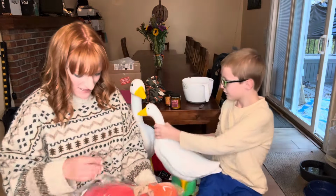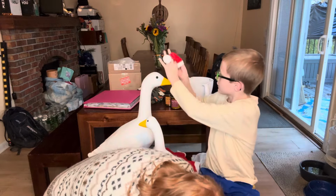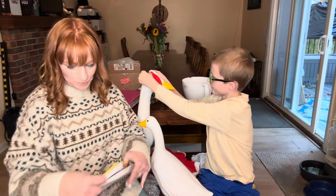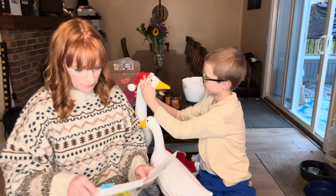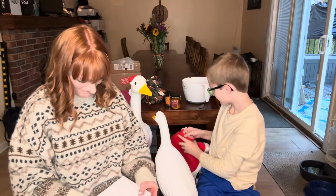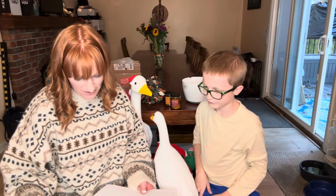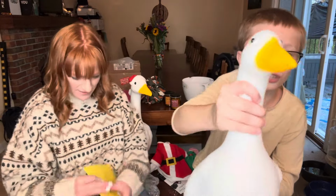Okay, so wait. So the ducks have costumes. Let me look at this. Hold on. So there's all these little costumes in this box with these two ducks. How do we put this thing on it? Oh, it's a buckle. Authentic Gaggleville goose. Okay. Honk.